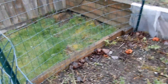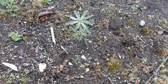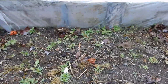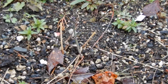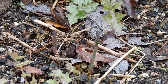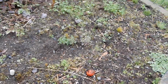And here's one good stalk coming up. You could eat that one, but I'm just saving them for hopefully next spring. Don't be enough that I can harvest them. Those other ones are struggling to come up. There's one there, a little tall skinny one. Right there, you can see it. And there's another little skinny one right there. And a little red one right there, or purple. They turn green after they come up.